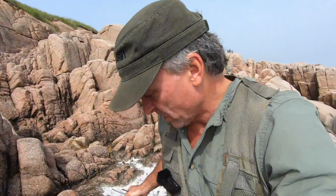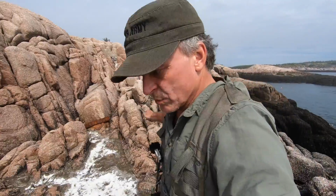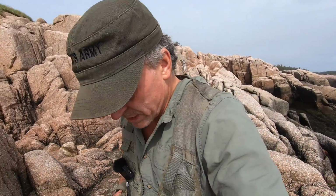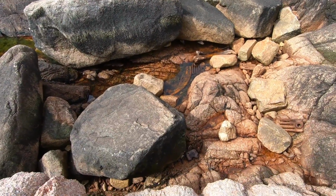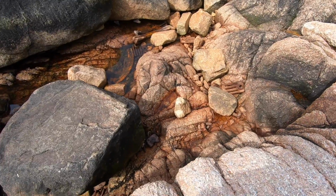We'll look around up here a little bit longer because, like I said, the tide's going out, so we'll have plenty of time to look down in there. Let's find some more treasure. I just turned the camera off and stepped on a rock. Now I'm looking at this. Look at that. I can see all kinds of stuff down there.